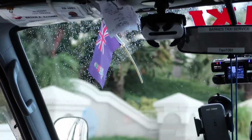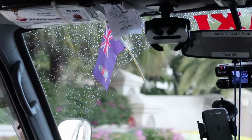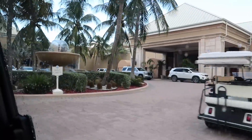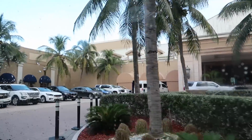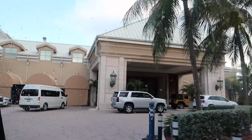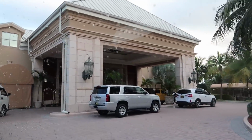The Ritz-Carlton is about a 15-minute taxi ride from the airport, and if you don't have cash for the taxi when you arrive, there's actually an ATM in the Ritz lobby. It's hidden, so you have to ask. I used the Charles Schwab debit card to withdraw cash because it refunds ATM fees.